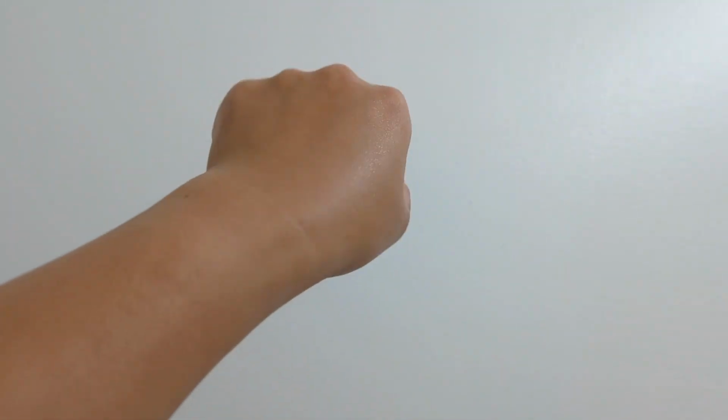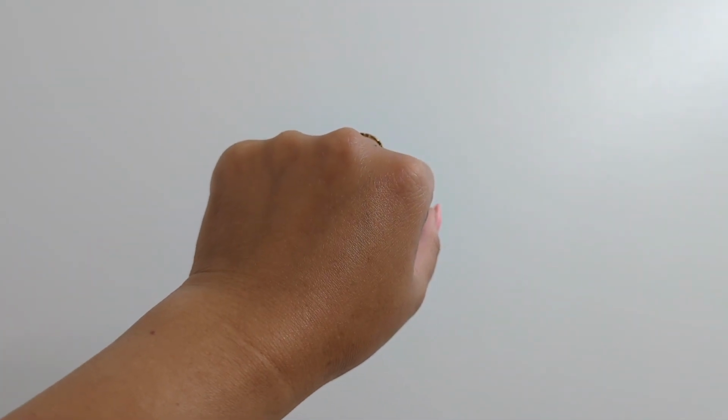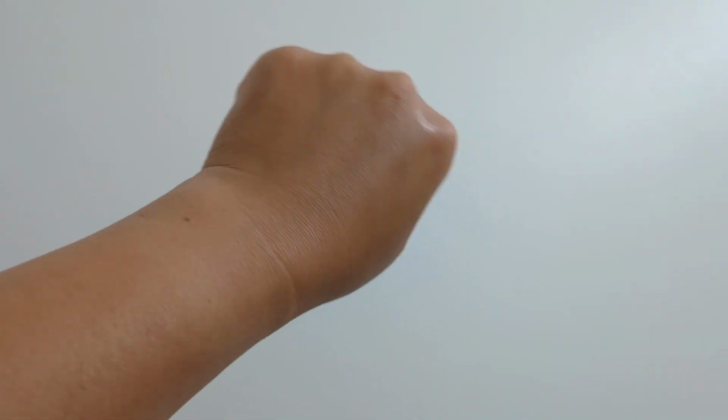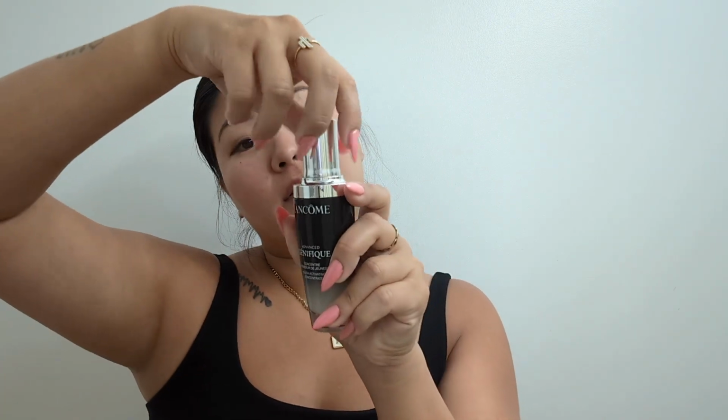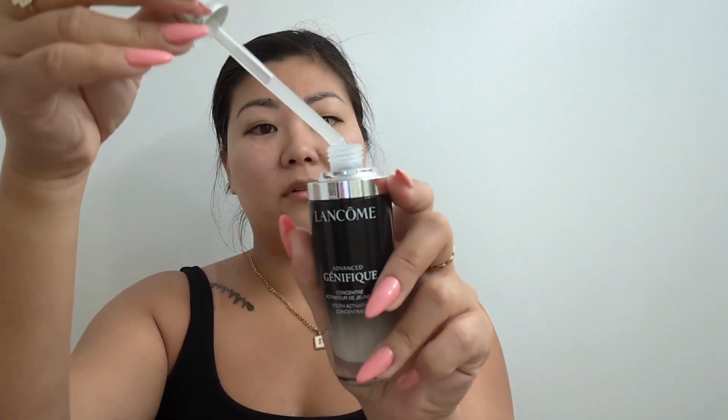This serum is formulated with Lancôme's patented complex called biotechnology-derived ingredients, which is said to help strengthen and activate the skin's youth proteins. It provides hydration to the skin, helping to improve its radiance and overall texture. The serum is typically suitable for all skin types, including sensitive skin.